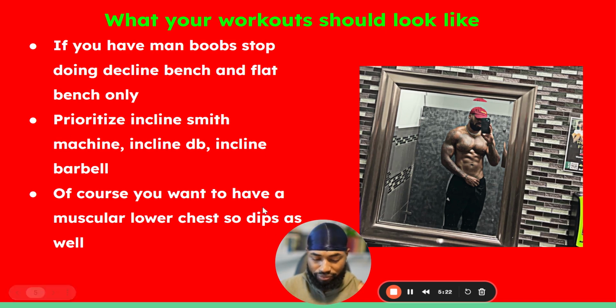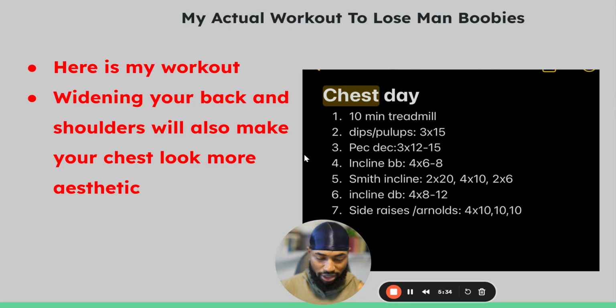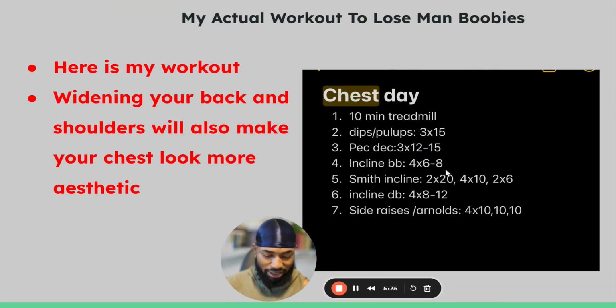All right. Now, like I said, of course, you want muscle in your lower chest too. So when you do lose the fat, you have muscle under it. So dips are pretty awesome for that. And then also flat dumbbell press as well. All right, so this is like a push day, nothing crazy. This is pretty much what I just described. This is like a push day, guys.